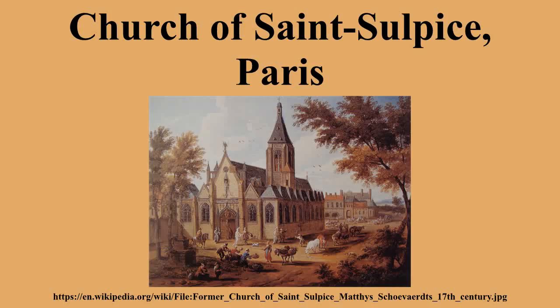It is dedicated to Sulpitius the Pious. Construction of the present building, the second church on the site, began in 1646. During the 18th century, an elaborate gnomon, the gnomon of Saint-Sulpice, was constructed in the church. History. The present church is the second building on the site, erected over a Romanesque church originally constructed during the 13th century. Additions were made over the centuries, up to 1631.